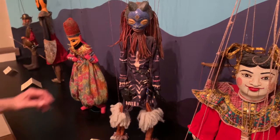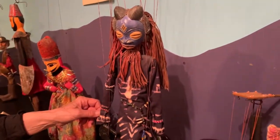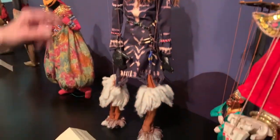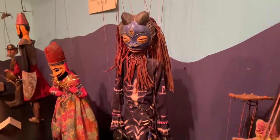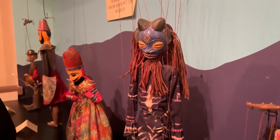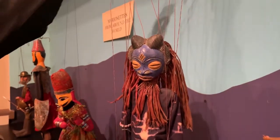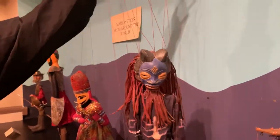Our next puppet is from Africa. I like him because he not only is a marionette on strings, which is something they use a lot of, but he also is wearing a mask. We think masks are a part of puppetry because when you put the mask on, you become that character and you make that character come alive. Let me show you something special about him though.